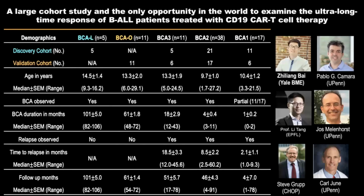We thought that's a good observation, but 5 versus 5 is still small. Can we further verify that finding with a much larger cohort? So this is a much larger cohort, 82 patients, from two different clinical trials. And now we categorize the patients into five different groups. Long flyers, who survive over almost 8 years.